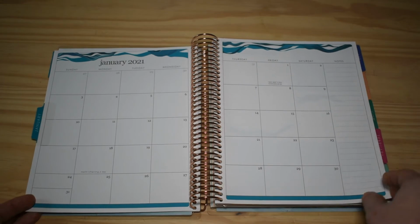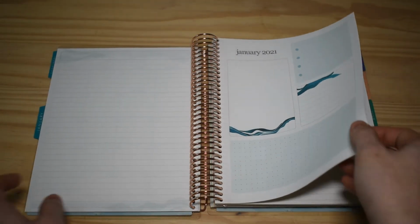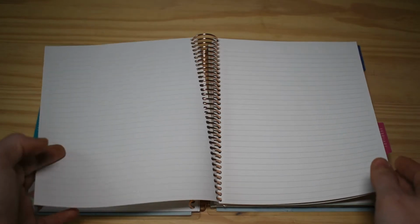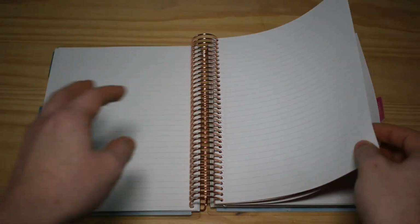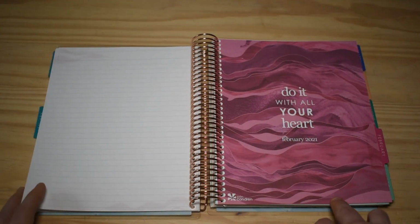So here's a look at January, your dashboard, and then this is something else that is different this year. Last year they only had 4 pages. 1, 2, 3, 4. This year they have 8. So 5, 6, 7, 8, and then you're into your next month.